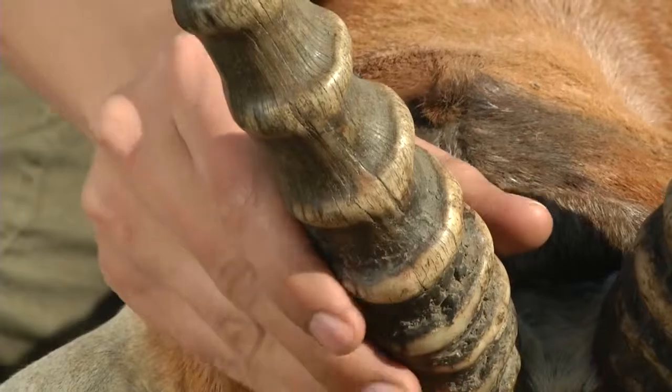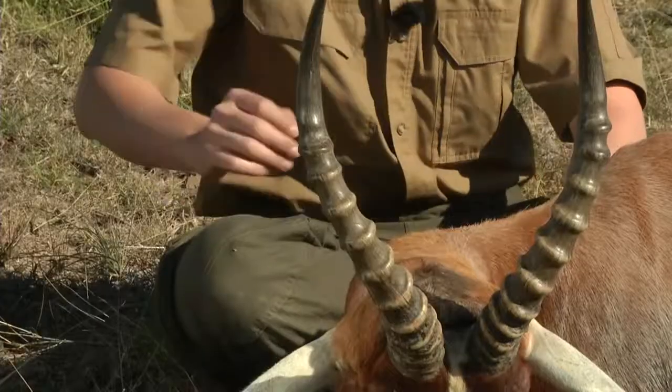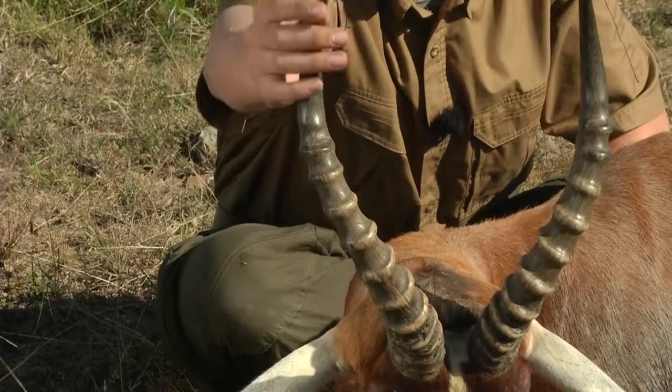I mean, he's got a beautiful coat, nice horns. Is this a good one? Oh, it's a brilliant one. Yeah, you know, this is a really superb trophy. He's one of the best we've taken all year. Really? Yeah. Wow. Well, and to take him on a spot and stalk hunt is just so rewarding for me.